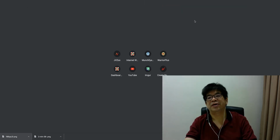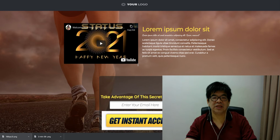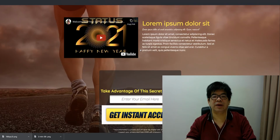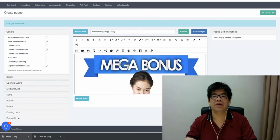Also, as an example, you can easily build an opt-in page like this. It's a really nice looking opt-in page using this. So this is some of the things you can have using these templates.